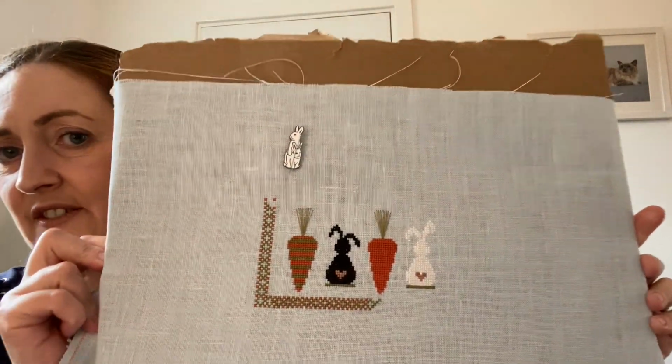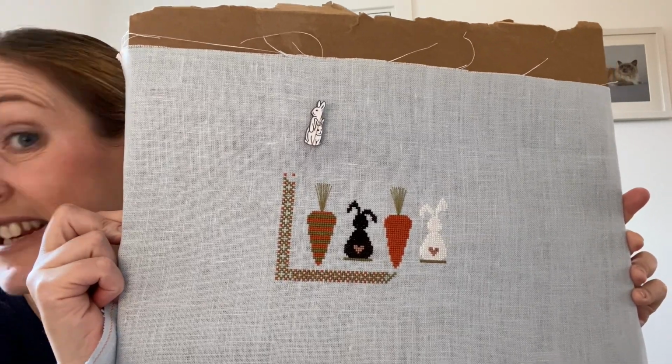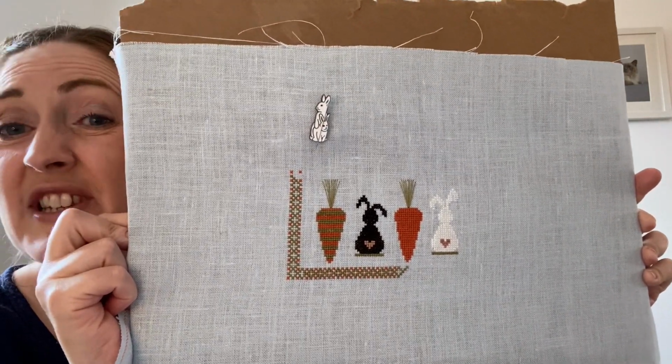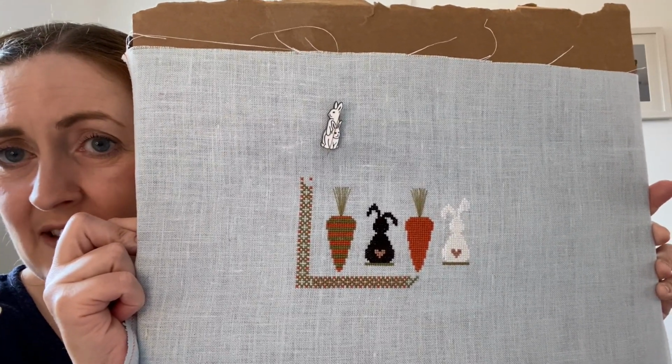So here it is. This is how far I've got. Peter the black rabbit is littler than Frosty the white rabbit, so I chose the slightly smaller rabbit. It's just the ears that make it smaller, actually. It just doesn't go up as tall. And I've done a couple of the carrots.